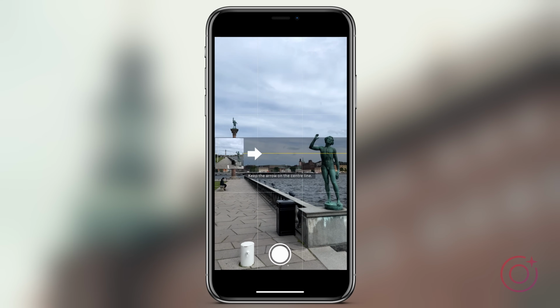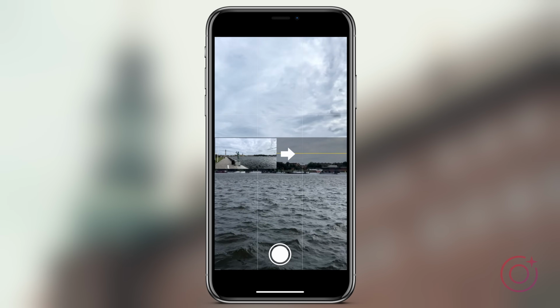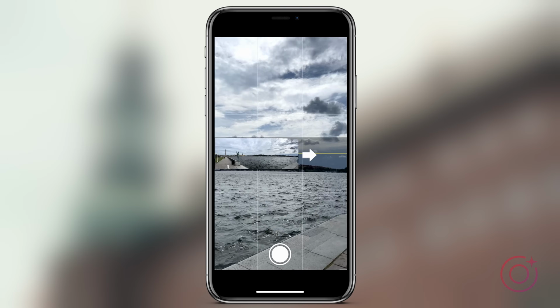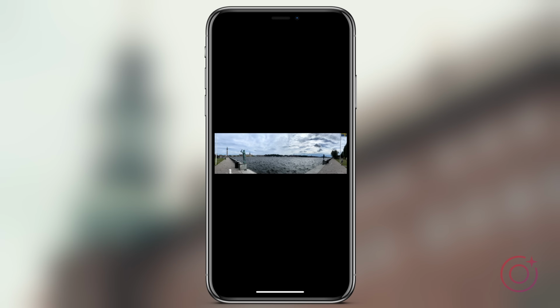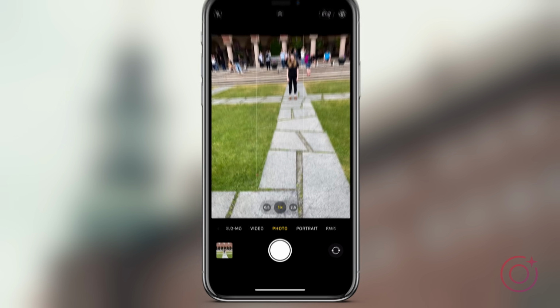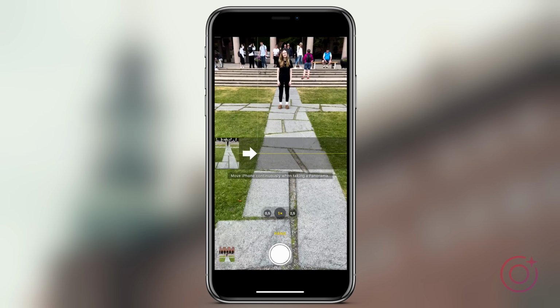See, what Panorama does is it lets you capture a much wider range of the frame, a range that to the human eye would be impossible to catch. It does so by allowing you to essentially record a larger area and then it automatically puts it together into one photo. To do this, simply choose Panorama from the camera app and frame your shot.